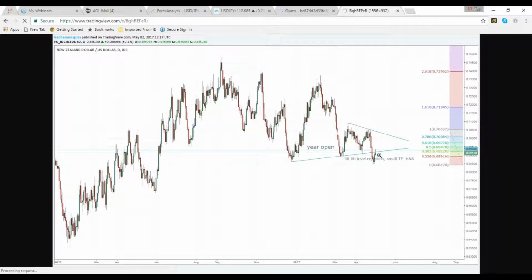So this is Hasselhoff's look here, saying that this was a rejection at the 38%. So obviously bearish. Nice look, Hasselhoff.